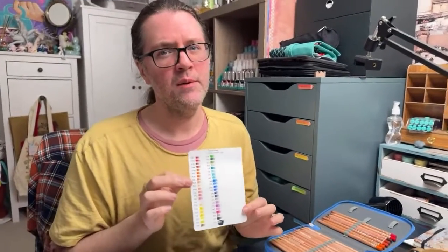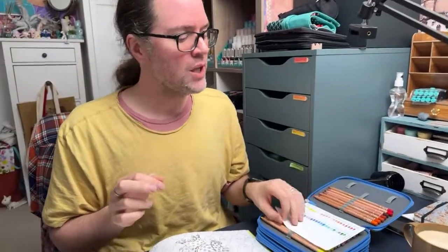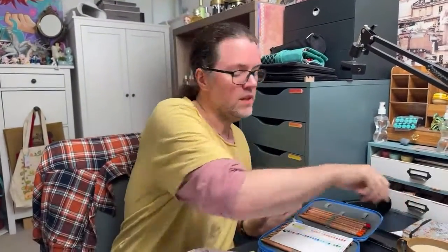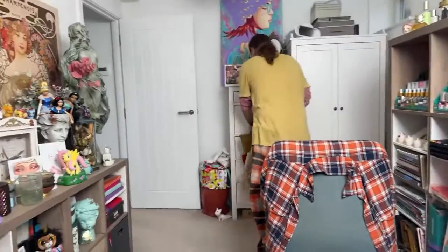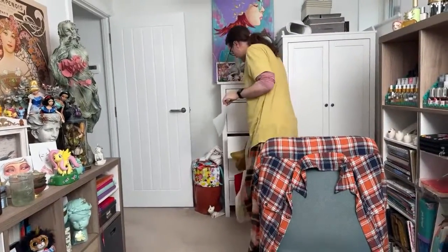I made a little color swatch. I went to Caran and printed off their color swatch. I don't understand. Somebody, please tell me why. Okay, no, I have to get it out. There he goes. I'm off. Where are you going?